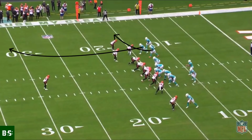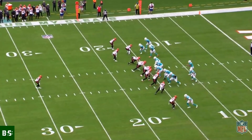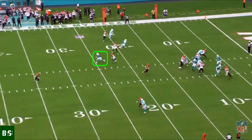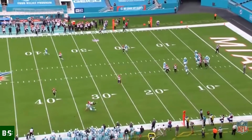The objective is to create a collision between the 2 inside defensive backs in an effort to get Jakeem Grant open over the top. The switch release does exactly what it was designed to do, allowing Jakeem Grant to blow by Bengals cornerback Mackensie Alexander, but by the time the separation was created, Tua was already throwing to Mike Gesicki deep down the sideline.